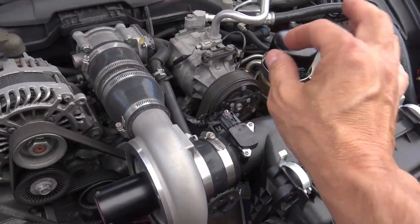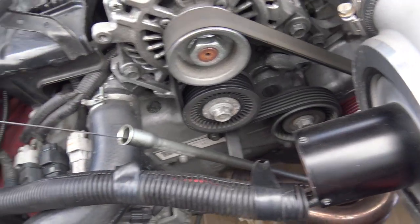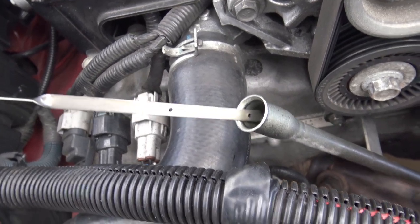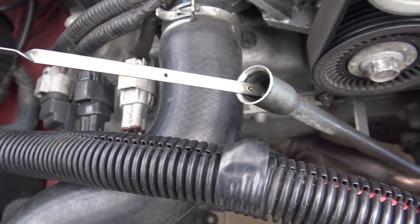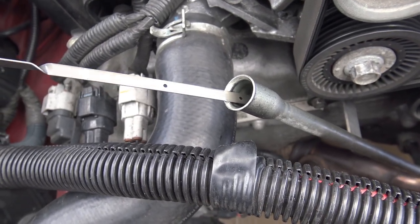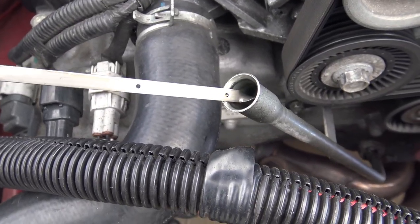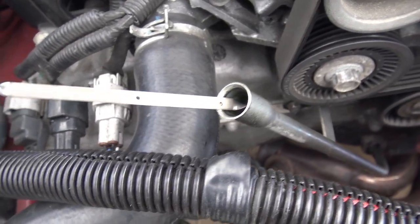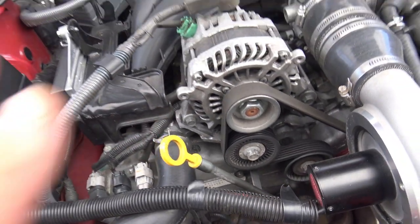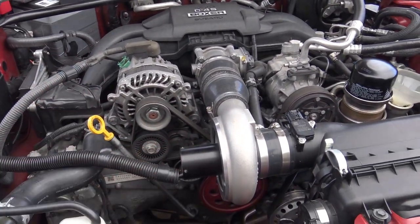So I put the whole jug of oil in the motor, and I like to fill up till I can see some activity on the dipstick, which I can see right there. Because it's brand new oil, it's nice and clear, but it's about halfway between the full and add holes. Then I'm going to put the car on the ground, idle it, and do the final fill up after, because I don't want to overfill it again.